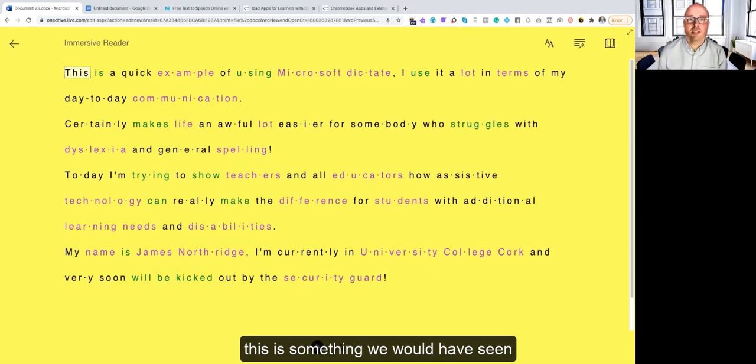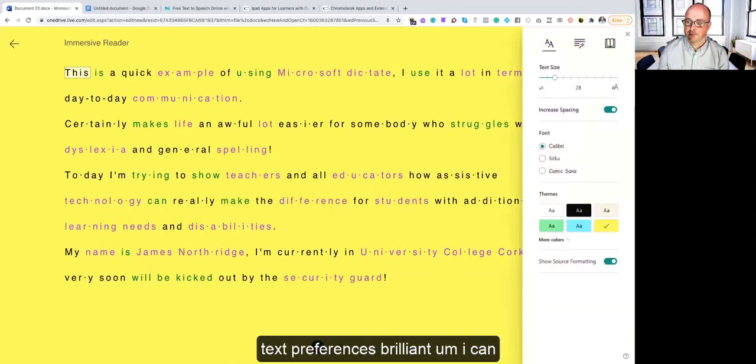And this is something we would have seen if you're familiar with Read and Write Gold, or Read and Write for Chrome. There's multiple plugins that are available, but this is literally out of the box. And look at the functionality I can change here. Let's go up here, top right, text preferences. Brilliant. I can change the size of the text depending on the student, depending on the age, depending on the ability. I can change the font type, the color.